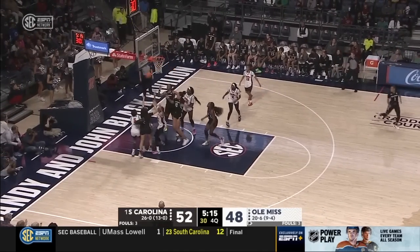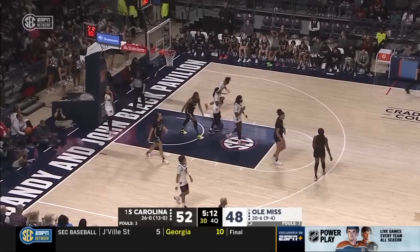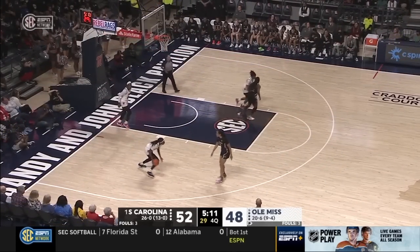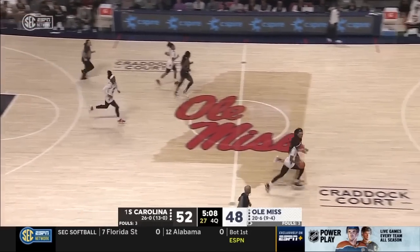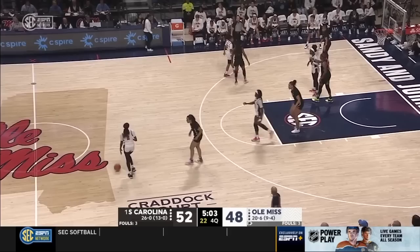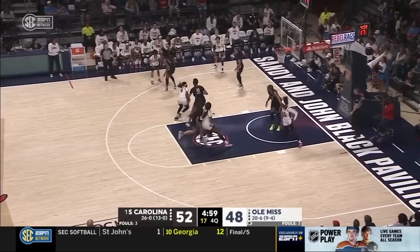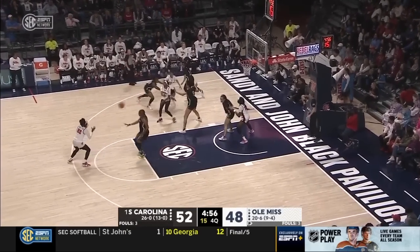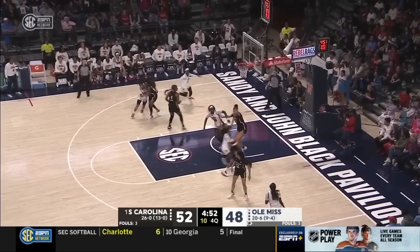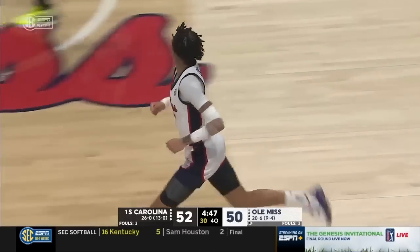Raven Johnson too strong. Madison Scott tried to keep it alive. It's tipped out of bounds, and it will be Ole Miss basketball. It is draped over Angel Baker. So Marquesha Davis will bring it up against Beal. Five minutes to go here in Oxford. Singleton. Collins. Collins, tough shot. Collins makes tough shots, apparently.